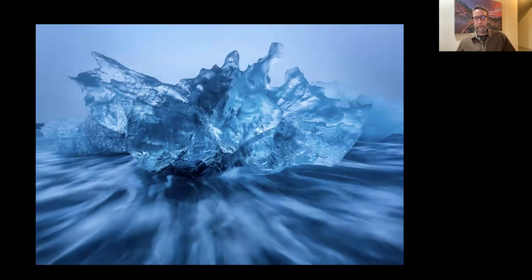I sort of pre-visualized, because I love the radiating shapes, almost like horns coming off of this piece of ice. I thought, okay, if I can get out in the water, I was wearing waders, and wait for a wave to come in and wash up underneath this iceberg and then recede out toward me, then I can mimic the shape of the ice with the shape of the water. So I set my camera up, got it all mounted, pre-focused, and I waded out into the North Atlantic with the waves coming in from behind me like a total moron.